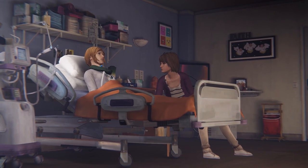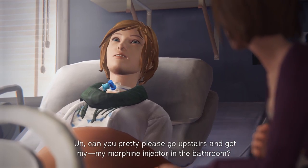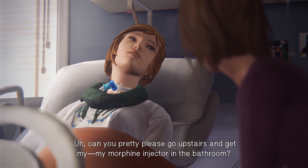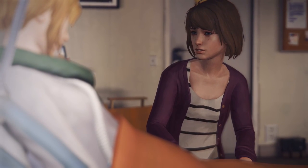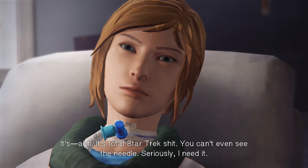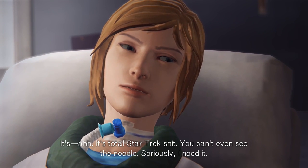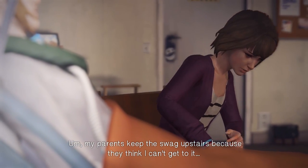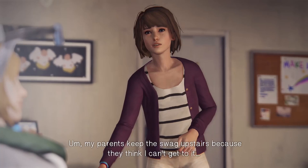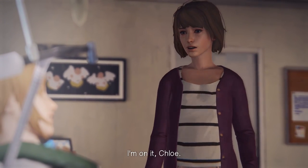Fuck, dude. Fuck. I'm getting my regular head pains. Can you pretty please go upstairs and get my morphine injector in the bathroom? Morphine injector? Oh my god. It's real Star Trek shit. You can't even see the needle. Seriously, I need it. My parents keep the swag upstairs because they think I can't get to it. But you can, Max. Like a pirate, right? I'm on it, Chloe.